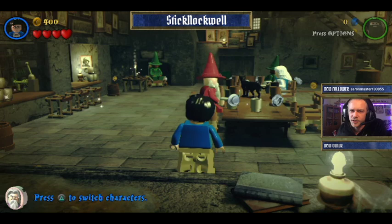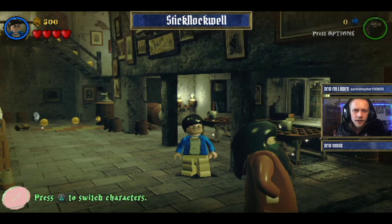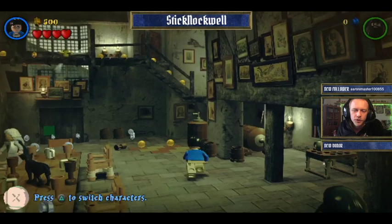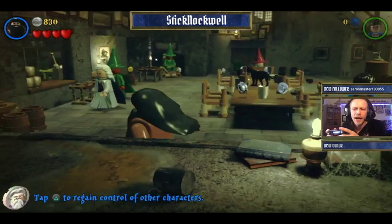But for now, we are in the Leaky Cauldron. And Hagrid, there he is. Hagrid has brought us. Wait, do you see that down in the corner? It says press triangle to switch characters. So let's press our triangle button. And now we're Hagrid. Look at him lumbering. I would describe his movement as lumbering.